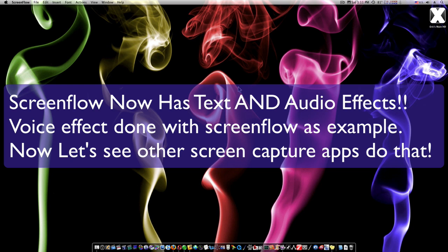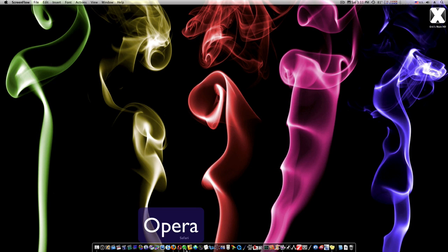Okay guys, in this video I've got a lot of requests, so we're going to go over the browsers that I use. I have them open down here, as you can see: Firefox, Opera, Safari, and iCab. Now I've been going through using each one a week at a time, and that's the only browser I've been using, to see which one I like the best.